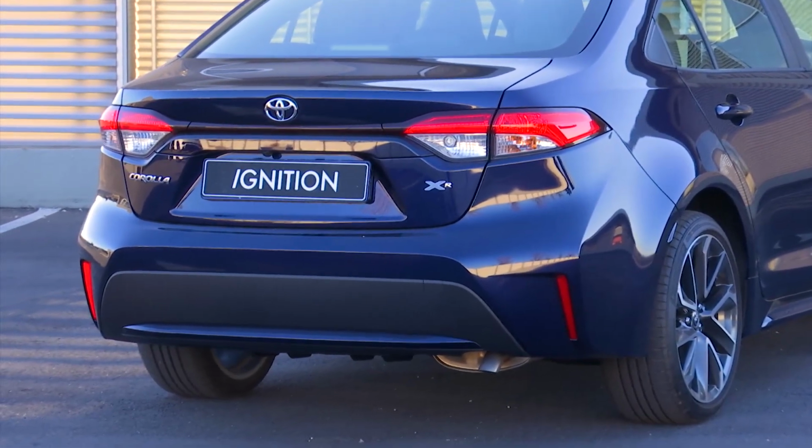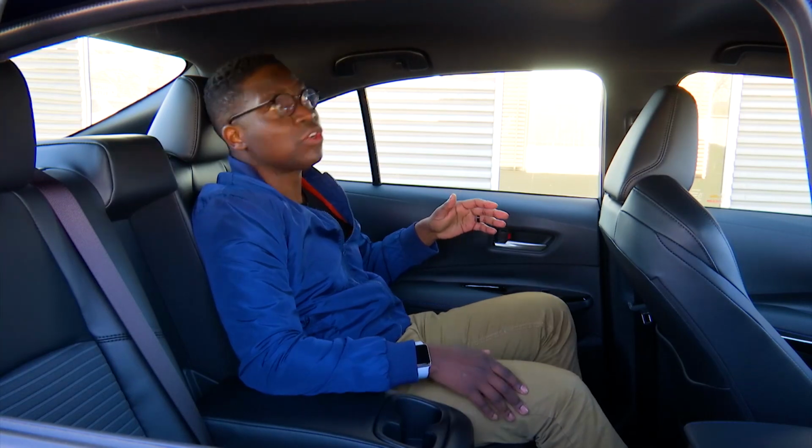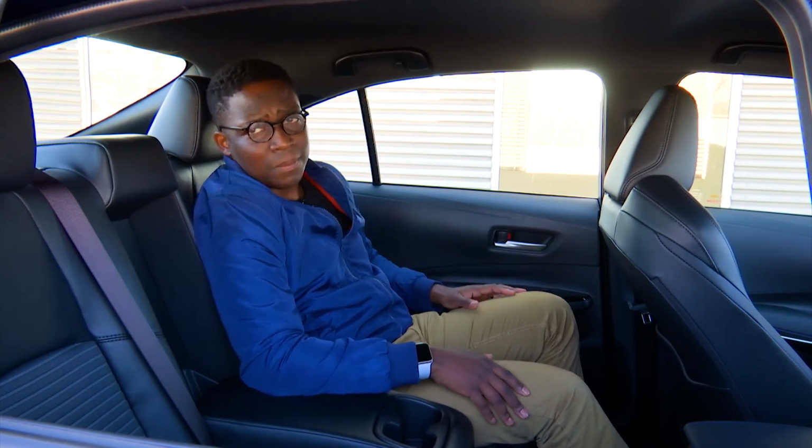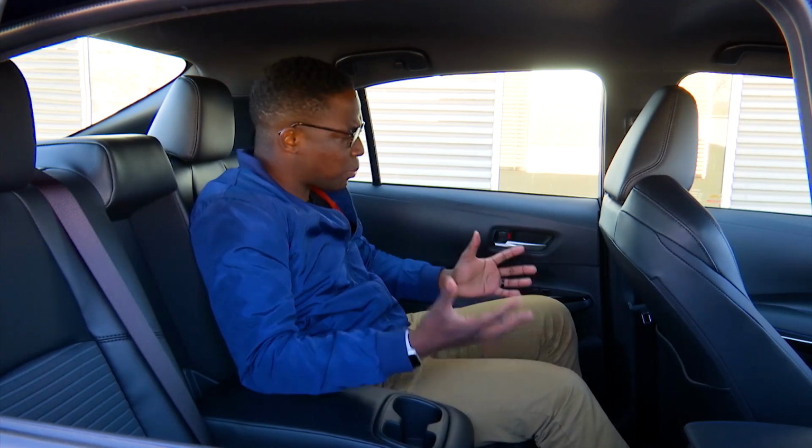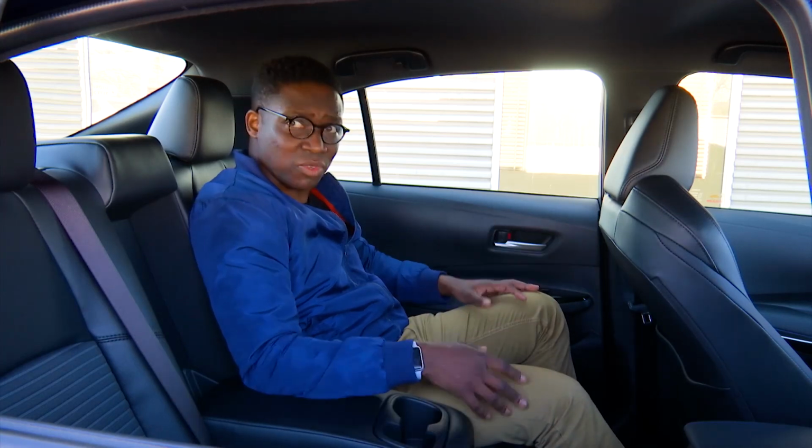When you're sitting at the rear, you'll notice that you've got tons of legroom and headroom to play with. But the overall experience in here is very nice. It's comfortable to be in, the seats feel great. It's quite a nice premium experience. This is Uber Black.